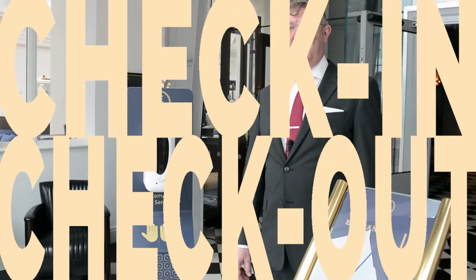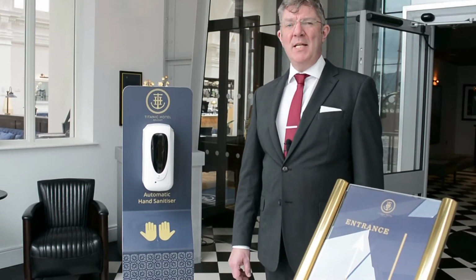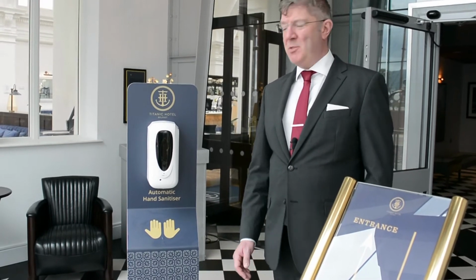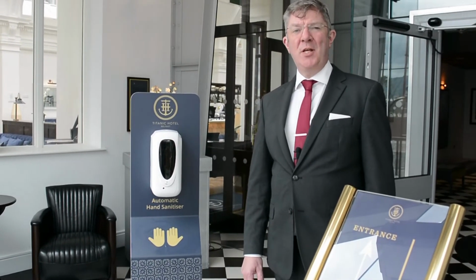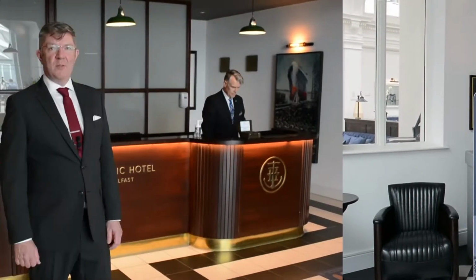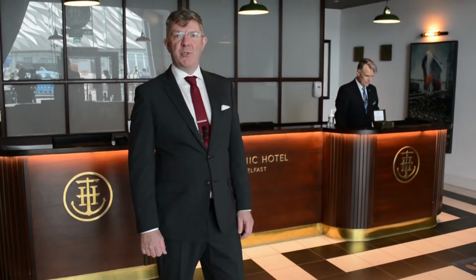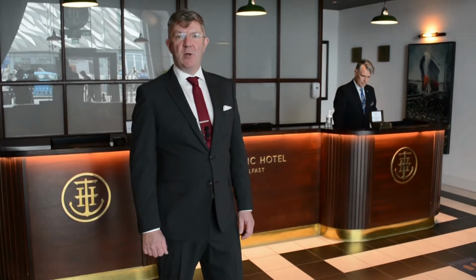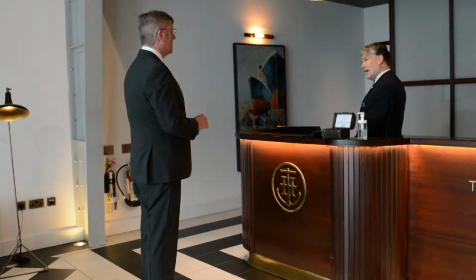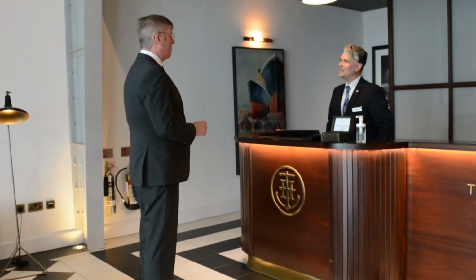So some new processes that we have put in to make the guest journey a little better is we have implemented a one-way system through the public areas of the hotel, and that one-way system starts with our own hand sanitising unit, which is very important to make sure that guests clean their hands as they arrive at the hotel. We have eliminated the use of registration cards at check-in because we're trying to reduce the amount of paper exchange in the hotel. We've tried to do pre-authorisation of all credit cards the night before, and we are going to move to an online check-in platform whenever the property management system makes that available to hotels across the island of Ireland and the UK.